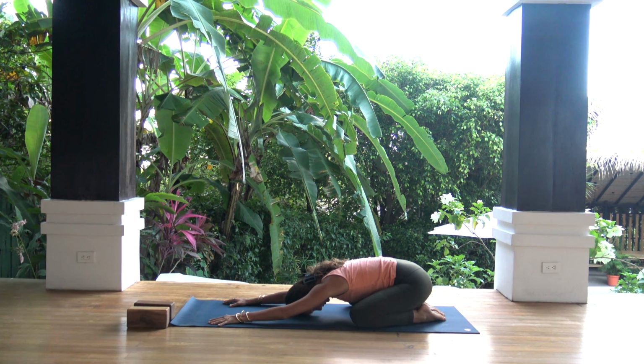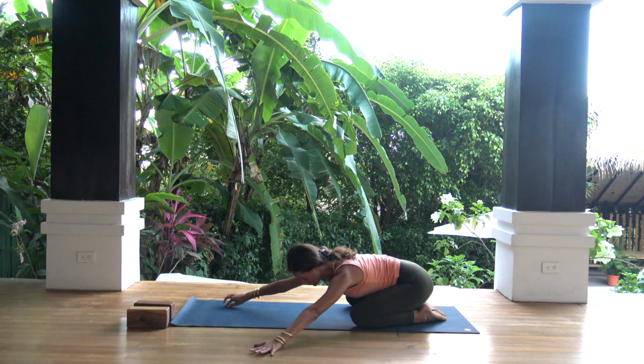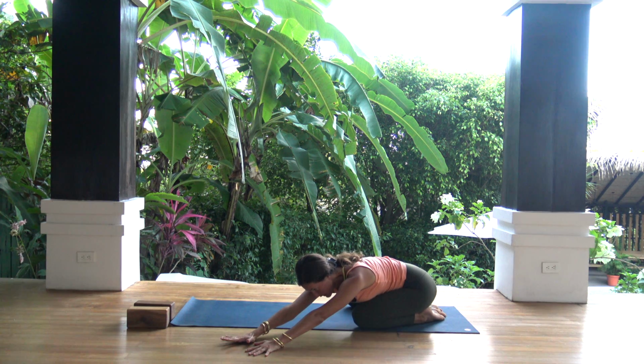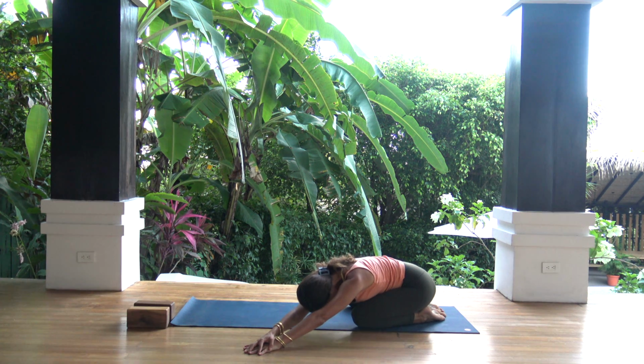Now we'll add in a little shoulder stretch. So you're gonna lift your head back up and then walk your hands all the way over to the left. And your right hand's just gonna reach a little farther than your left, or if you'd like, you can place your right hand on top of your left hand. Close that right shoulder down, root down through your right sit bone, and breathe into that right shoulder. Elongating the right side of the body.